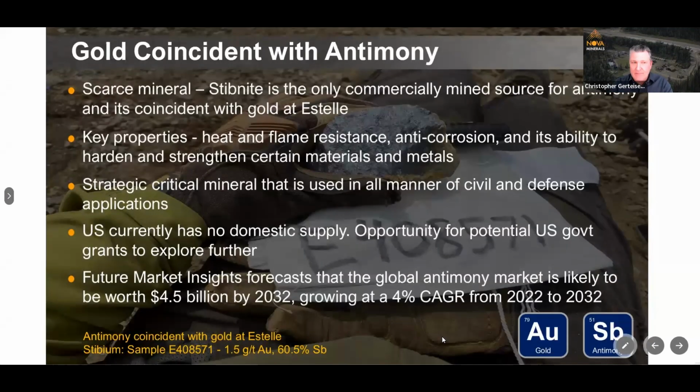And let's talk a bit more in depth about the antimony. I'm a gold, silver, copper guy. And so when the antimony came up, I was like, okay, antimony, you know, I've dabbled in other things, but never antimony. And we've done a lot of research over the past few months. Antimony is one of the most strategic and critical elements known to man, for those that don't know. It's heat and flame resistant, anti-corrosive.